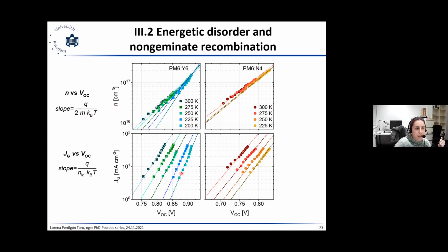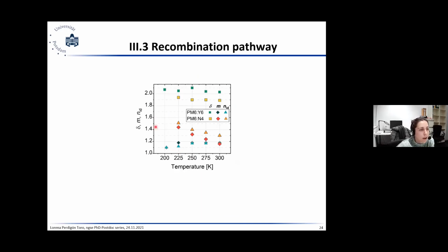And the case is the same for the ideality factor. This has, again, some implications, and maybe what I'm trying to say is not so clear in these plots. So what I did here is to actually plot the factors that I was telling you about as a function of temperature. We have the recombination order, which is close to 2 and temperature independent. And the clear difference is for PM6 and 4 that the M factor and the ideality factor increase as we cool down.